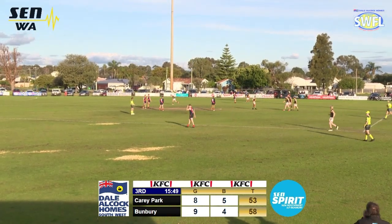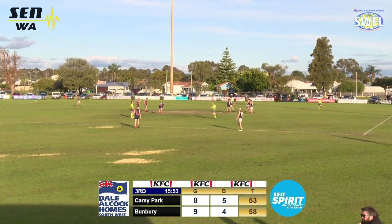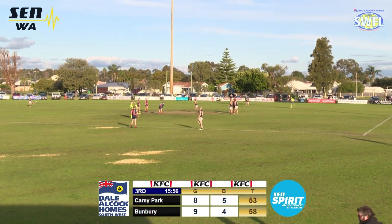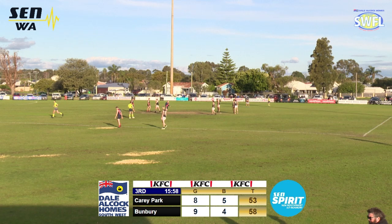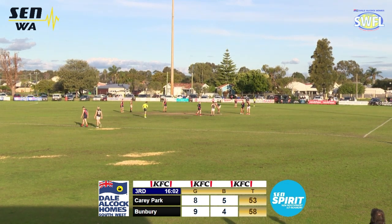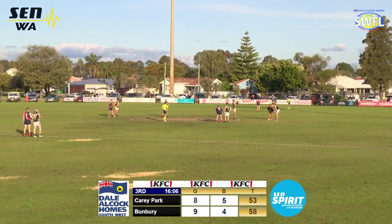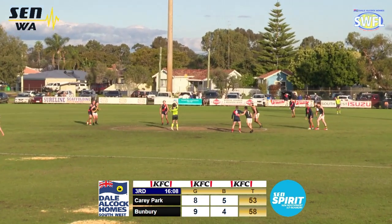It does, and on the Southwest Isuzu scoreboard, Carey Park once again moved 1 point in front, 8 goals 5, 53, to the Bunbury Bulldogs, 8 goals 4, 52. And reward for effort for Rory O'Brien, he's been chucked into the middle. It's probably not a bad move by Carey Park here, as Woods is on top. The beauty of O'Brien, he can still play that midfield role very, very well.